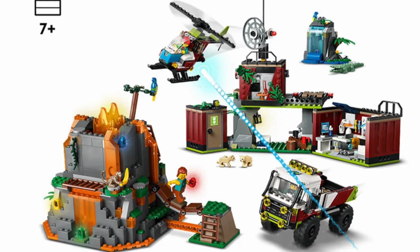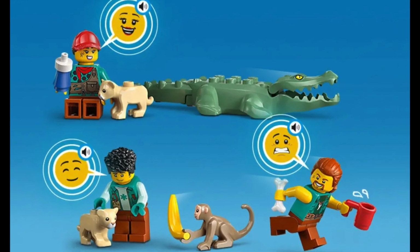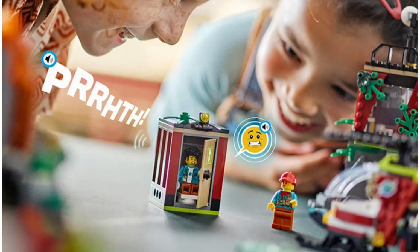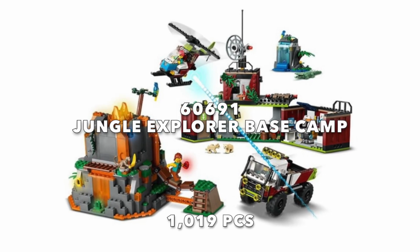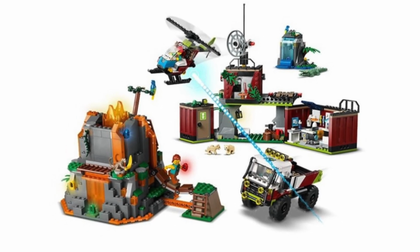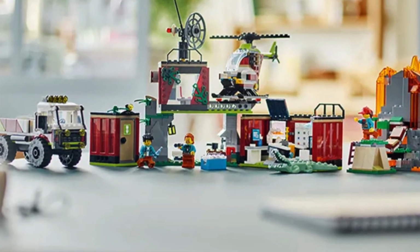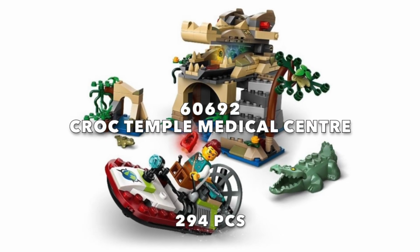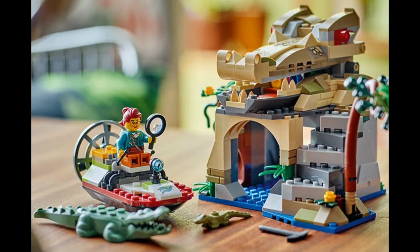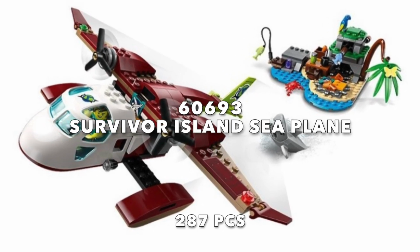Yesterday, we saw the first images of 3 upcoming sets that could change everything, including interactive minifigures and even a toilet that makes different sounds depending on which minifigure is inside it. The sets in question are 60691 Jungle Explorer Base Camp, a 7+ set made up of 1019 pieces and including 3 minifigures, Annie Quest, Max Danger and Doc.